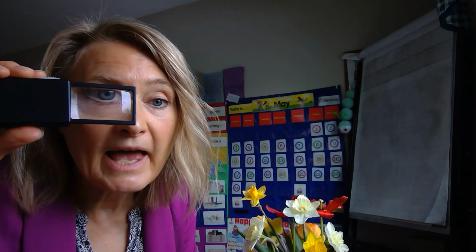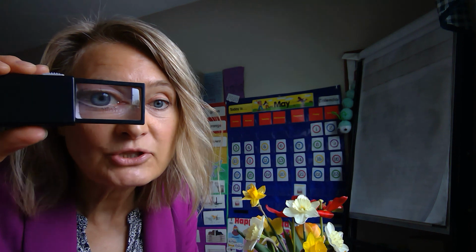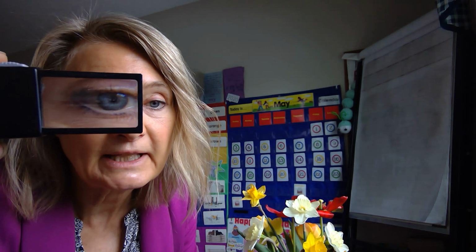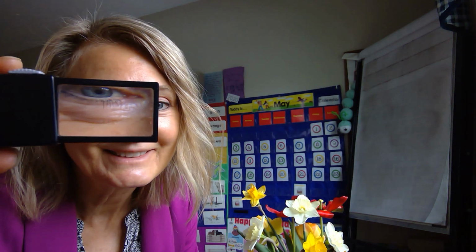So take a magnifying glass, go outside, and look and see what you can find and see how different it looks when you're looking through a magnifying glass. Okay, boys and girls? Yeah, you can see my wrinkles really good this way.